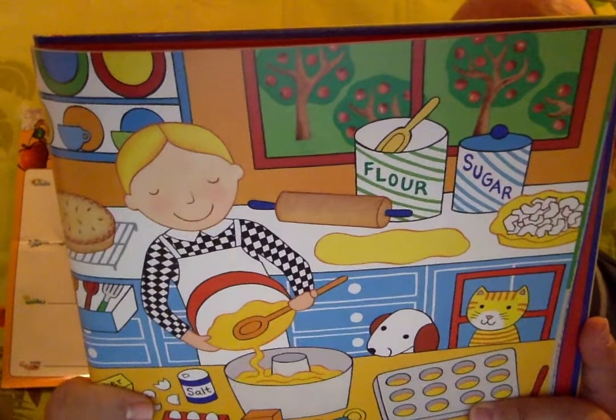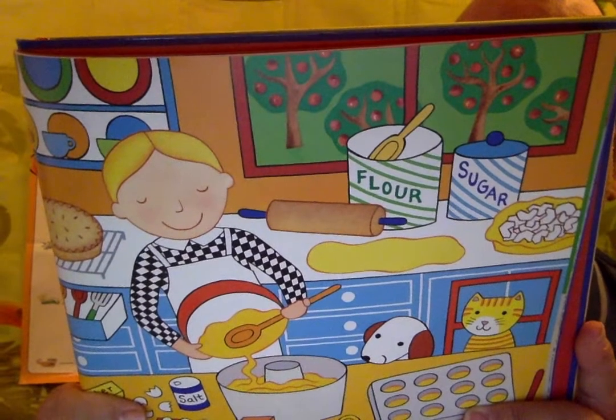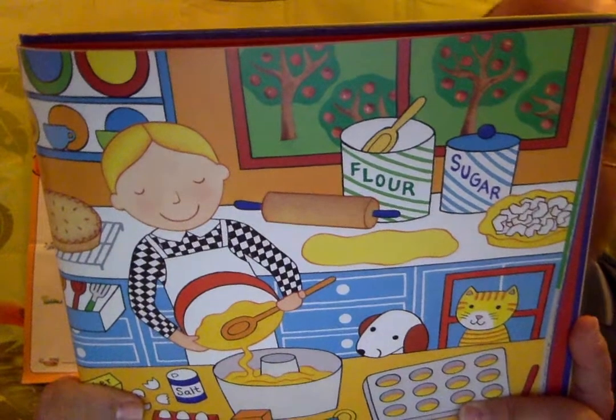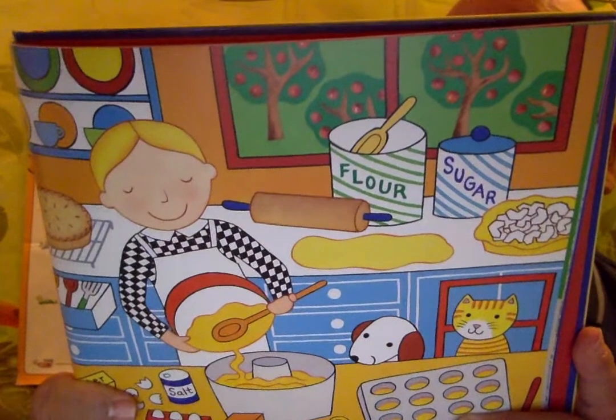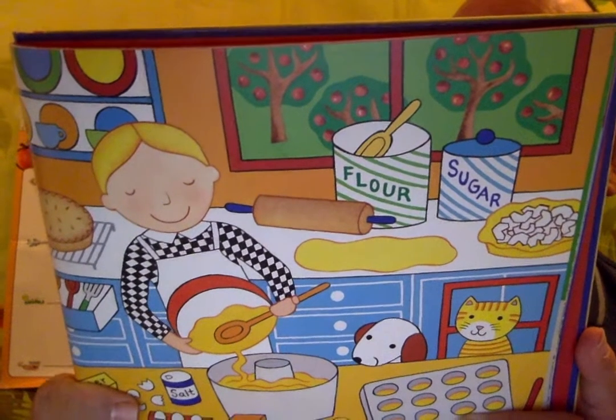She loves baking muffins, cakes, and pies with her apples. So, muffins, cakes, apple pie, apple cider, apple sauce, and apples. Gee, she knows how to make a lot of things.